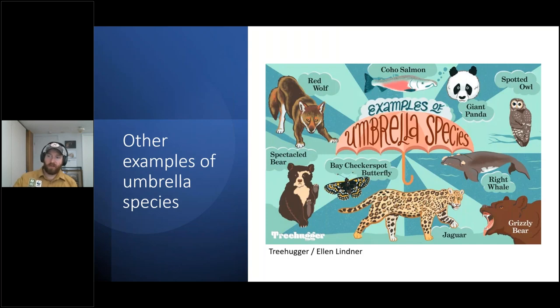So examples: red wolf, coho salmon, giant panda, of course. I like that on this, there are already three different bears. Spotted owls. I know there's some critically endangered habitat for spotted owls within these old growth inland rainforests in British Columbia. Right whales, oftentimes whales in general, not just right whales. Here on the west coast, we have orcas, the southern resident killer whales in particular. And then even butterflies can be considered an umbrella species. By protecting them, you protect so much more.